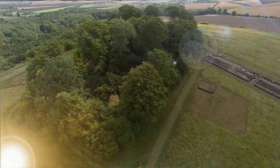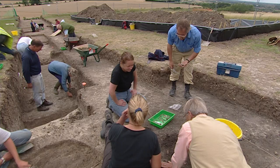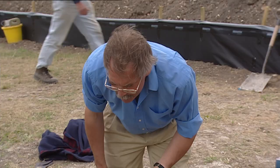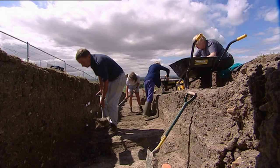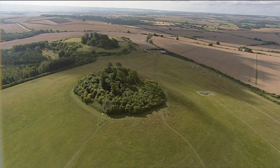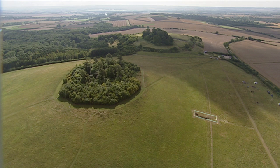A local archaeology unit has been excavating the Iron Age hill fort for the past 3 weeks. It's never been dug before, and they're hoping to discover when and how it was built and what it originally looked like. They'd also love to find out what its Iron Age inhabitants used the neighbouring hill for. Round Hill is only 200 metres away and is actually higher than the fort. But they haven't got the time or money to investigate it, which is where we come in.